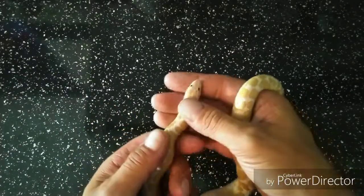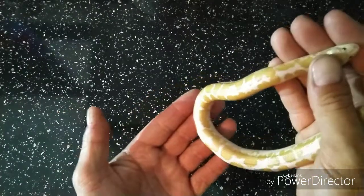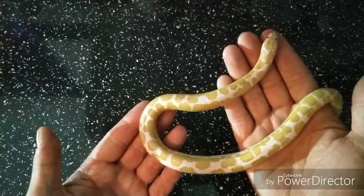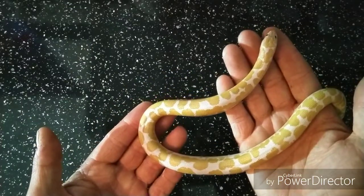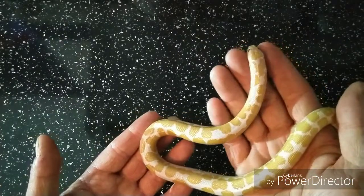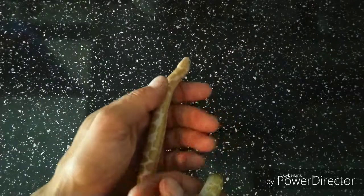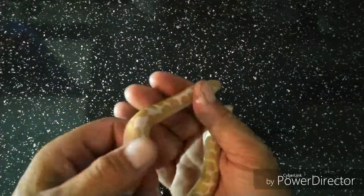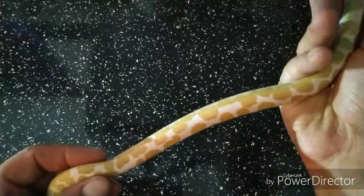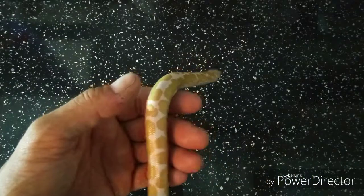As you can see, absolutely beautiful gold colouring, absolutely outstanding. Closest thing to dad, and the whites on this are like a Royal Python's albino white. They are white. She's absolutely beautiful, and I can't wait either next season or the season after to get this girl going. She is absolutely beautiful.